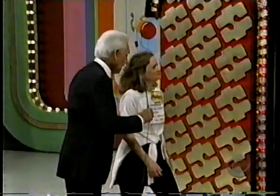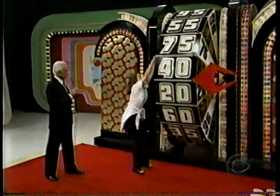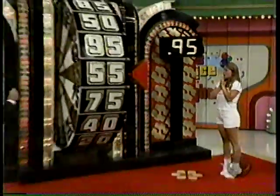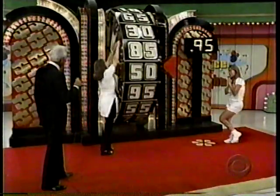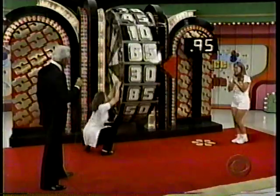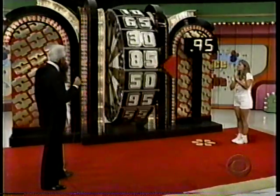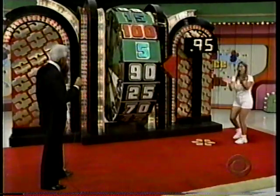She's tough, Margaret. You know what you need. Dollar. Go for it. You need a dollar to beat her. A dollar to beat her. 95 cents for a spinoff. 50 cents. One more spin, make it 50 cents, and you're in business. 50 cents is what she needs. 50, no, that's not what you need.